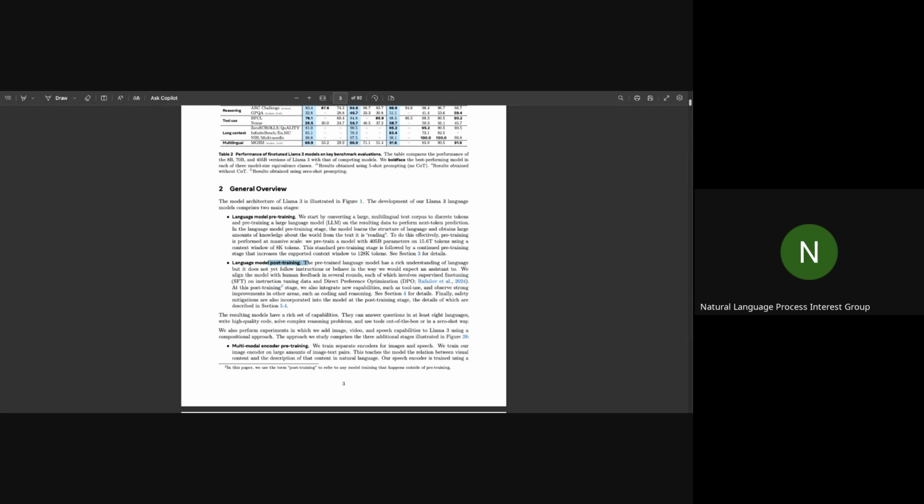After that, once you have these approved samples of annotations and synthetic data, then the model goes through another step of fine-tuning, which is called supervised fine-tuning.